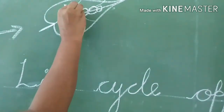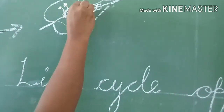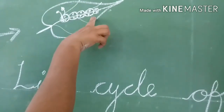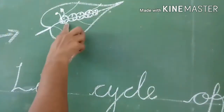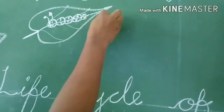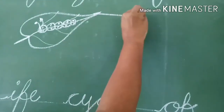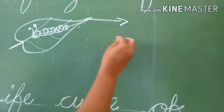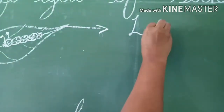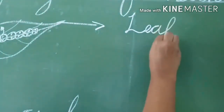Now draw eyes and give some dots on its body. Right, children? So we have to draw a larva on a leaf. So now we are going to label the parts. What is this? This is a leaf. What is the spelling for leaf? L in capital, E, A, F.